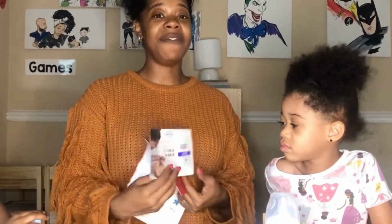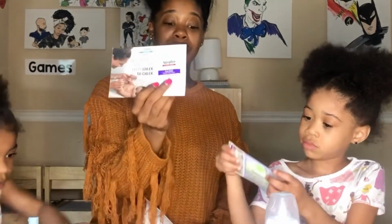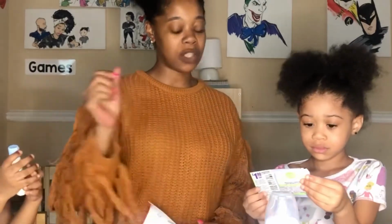We have an Aquaphor tester pack as well. So for all of my Aquaphor fans, this is just a little something to test or to show you how it works, what it looks like, what it is. No coupon that I can see, but I have some more stuff in my bag, so we'll check back later.